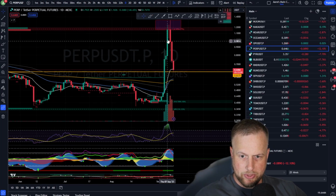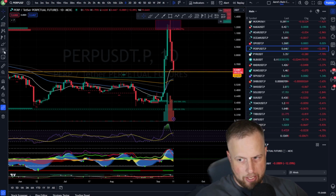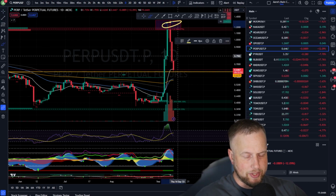So PERP is catching support right now. I mean, this looks like the Eiffel Tower right here. So if we can't hold this, you missed it. You missed your short opportunity. It was when I said it was up here.